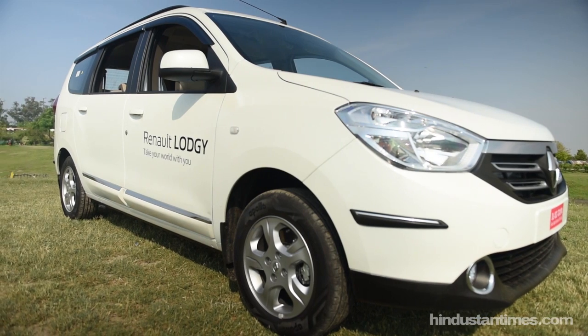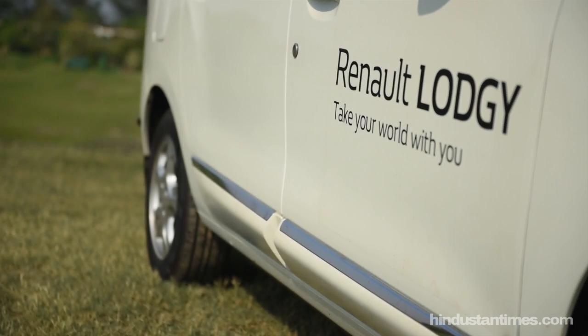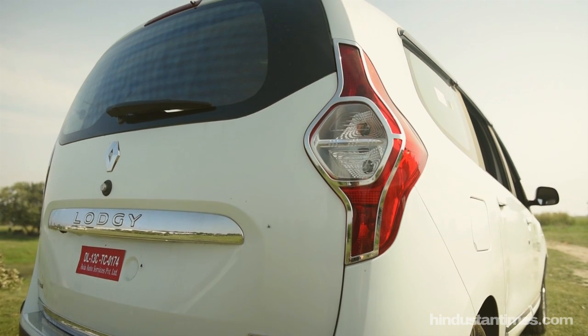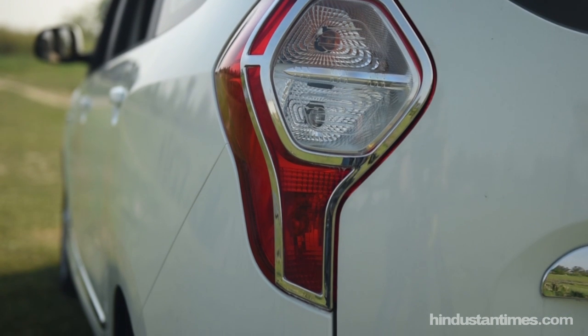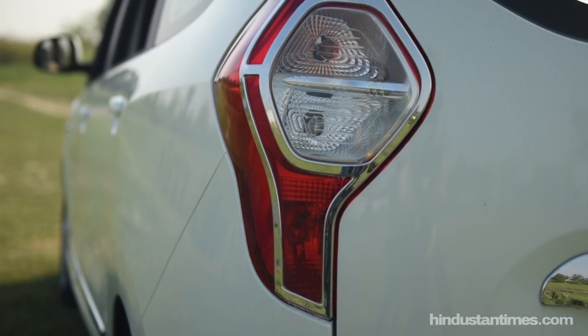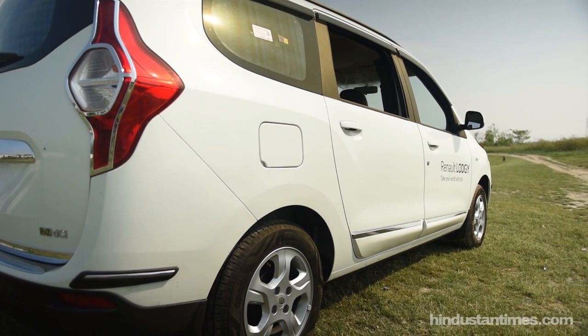From the side and the rear, the car still looks boxy. There is chrome garnish on the side profile and chrome garnish on the rear tail lamp as well. The tail lamp itself is quite quirky in nature, but it doesn't alter the design in a big way. This car still looks boxy, and you will not buy the Lodgy for its looks.